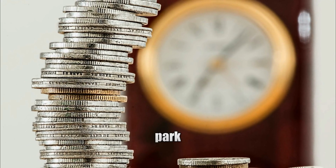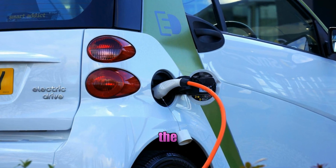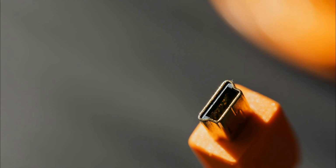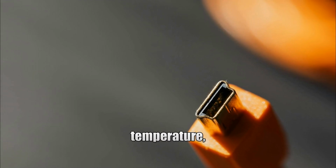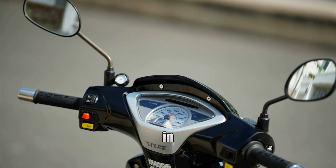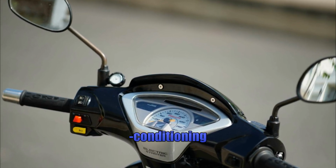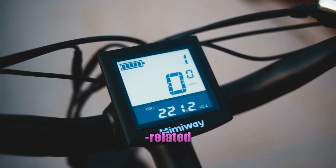Whenever possible, park in the shade, in a garage, or use a car cover to protect it from the elements. Many newer EVs also have battery preconditioning features. Use them! They're designed to keep your battery at its optimal temperature, especially before charging or driving in extreme weather. It's like warming up your car engine on a cold day. Preconditioning helps your battery perform at its best and protects it from temperature-related damage.